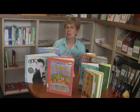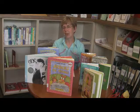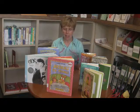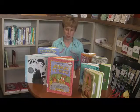The stories will change 4 times during the summer. So next week our first story will be up. It's called Sam and the Firefly. We have a firefly theme going this summer, and every 2 weeks or so we will switch out the book pages in the storefront windows and put in a new book.